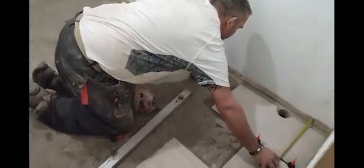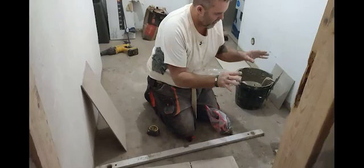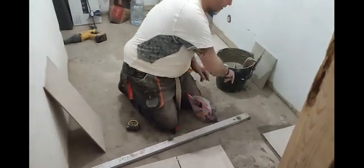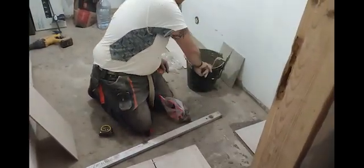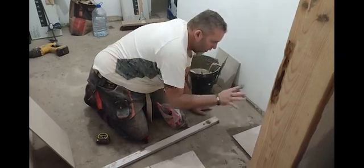Another 50 mil. Seems to move a tiny bit, but that'll do. I'm not going to do no more up there. Ideally what I should do now is let that go off slightly, clean this up, which I think I'm going to let it go off a little bit so it doesn't move. And then I'm going to carry on up here and go across, because I know that's bang on now.